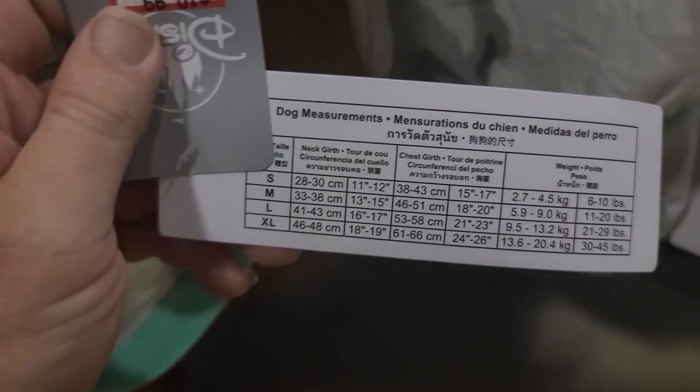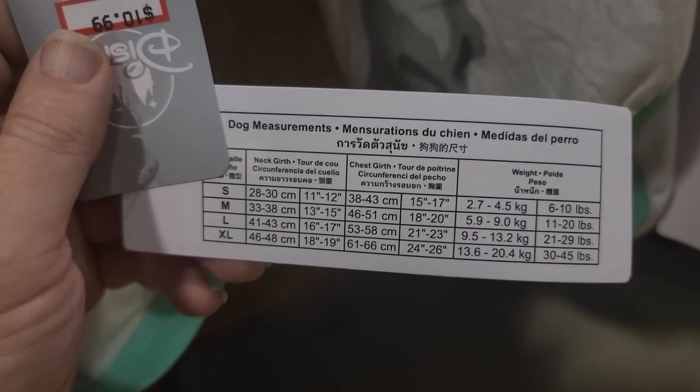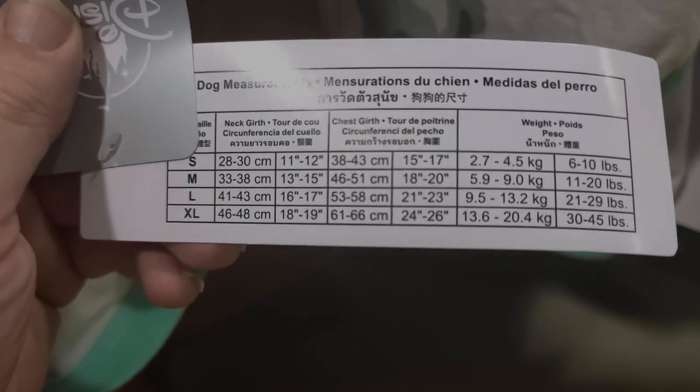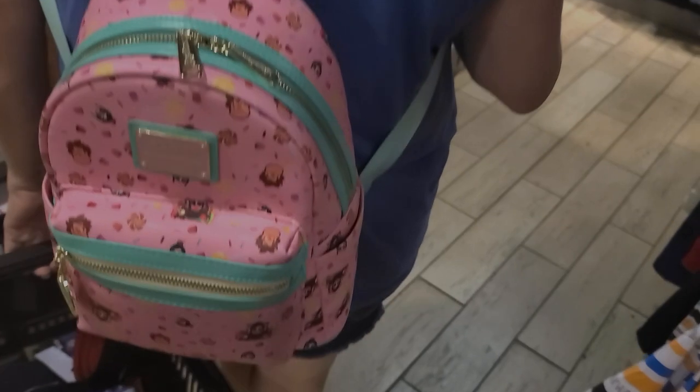Right? Here's the sizing so you guys can see it. Small, medium, large, extra large. And it gives you the sizes so you guys can determine which size you need. And it looks like they have them all. $10.99.